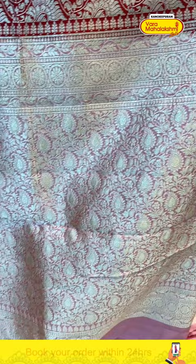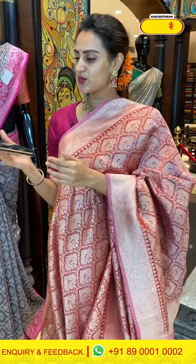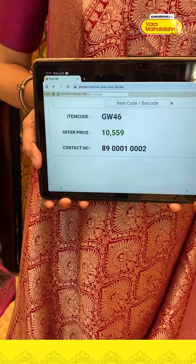Very nice. And let me show you all the pallu. It has a lovely floral brocade with beautiful gold zari. Really nice and amazing. And the blouse, contrast. Super cute kada. So let me give you all the pricing and the contact details of this one. The code is GW46 and this retails for 10,559. To buy this, take a screenshot and ping us on 89000102.